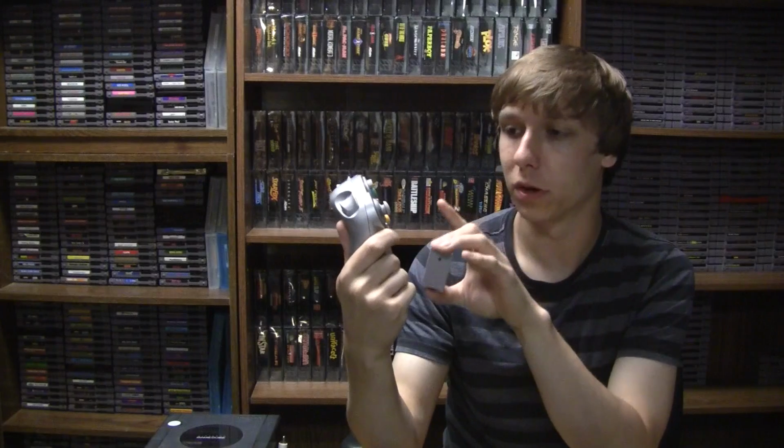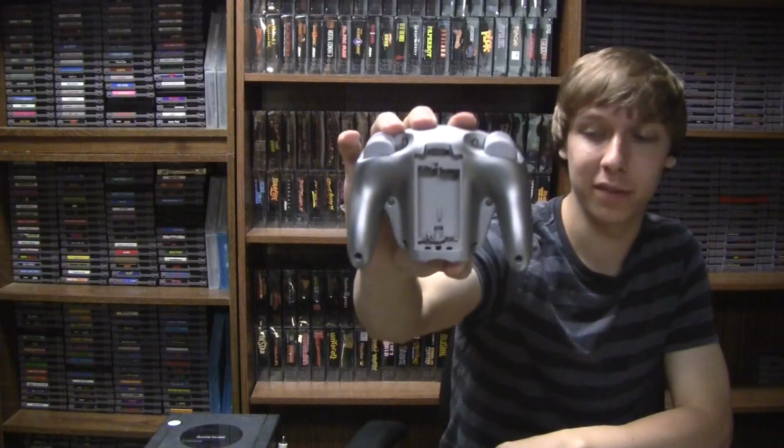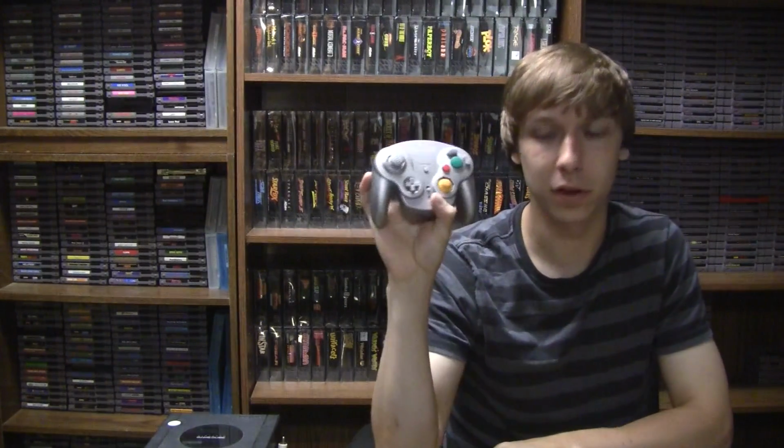I wasn't sure if it was going to work, but I cleaned it up and it actually looks really nice. It was missing the battery cover though. But oddly enough, I do have an extra broken Platinum Wavebird controller, just the controller that has the battery cover, so I will be able to harvest that and hopefully have a working Wavebird, which would be sweet because I think this would give me 4 Wavebirds, so I'd have a complete set of those.